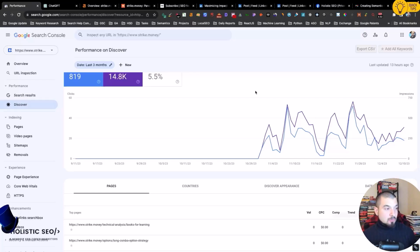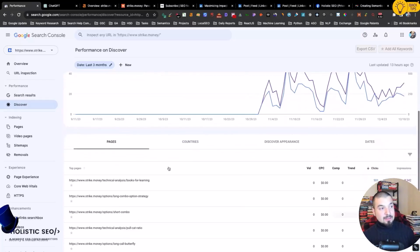You can use all these data, for instance. Again, these are not coincidence, because if you look here, only the books are getting a really good amount of clicks. Why? Because Google Discover is also about fun. Books, movies, actors, actresses, podcasts, these are fun entities, okay? But when it comes to the short combo, it is not that much fun, and it is not a Google Discover mood.